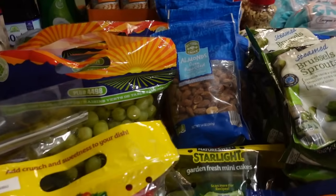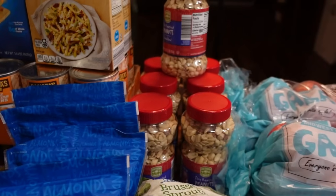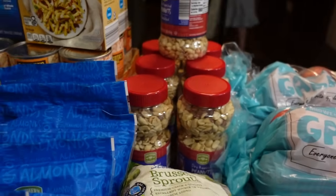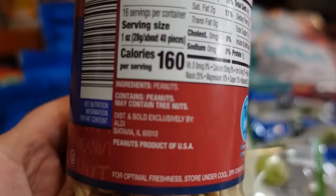So same thing with the peanuts. I did go ahead and get 7 of those to restock. And I like these because they are just the nuts and salt. Actually, these aren't even salt. These are just the nuts. These are just the peanuts on there.